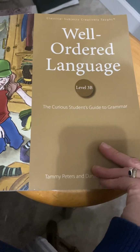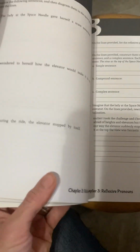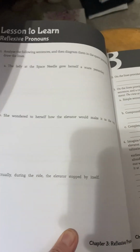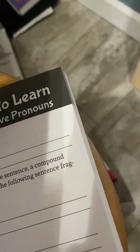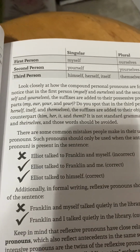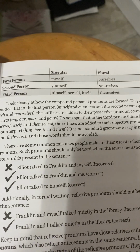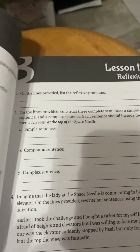Okay, we are doing well-ordered language. It is Tuesday, November 7th. You should be working on page 52, Lessons to Learn, B, the reflexive pronouns. We did A yesterday. Our reflexive pronouns for review can be found on page 45: myself, yourself, himself, herself, itself, ourselves, yourselves, and themselves.